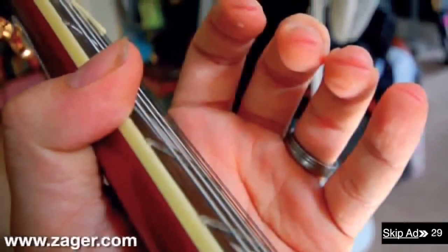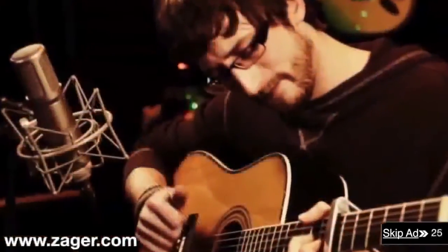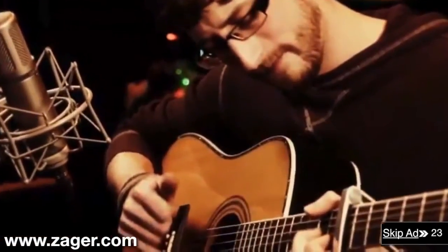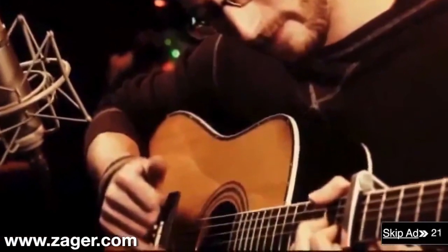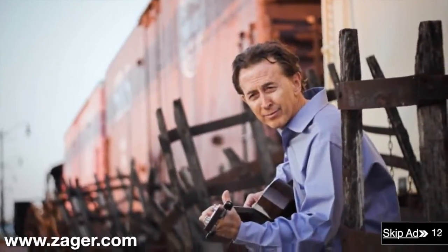Does the guitar you're learning on hurt your fingers so bad that you can't even practice? Or are you a professional player who's being slowed down by a guitar that's working against you instead of for you? Zager custom guitars take away the pain because they're designed by master guitar builder Denny Zager using String Science technology.